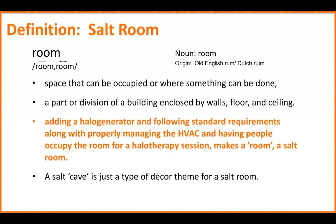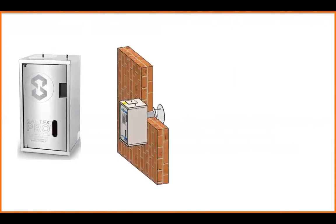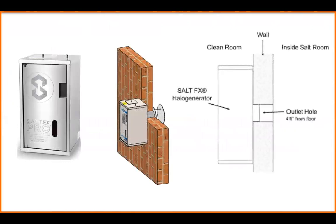But basically, a salt room is adding a halo generator that sucks in air into itself. It has pure sodium chloride that goes into the halo generator that gets ground into these micro-sized particles and disperses it into the room. And that's what people are breathing and getting onto their skin. And that's where all of the efficacy comes from. So you have this device called the halo generator, and it gets mounted onto one of the walls of the salt room with a sleeve coming through into the room. And that's where the salt therapy comes from.